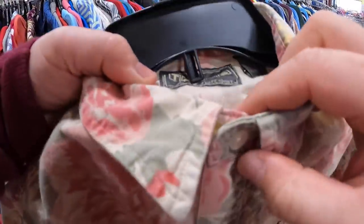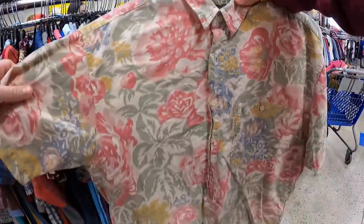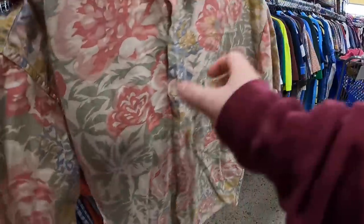It's a pretty cool shirt right here. The brand is called Tones by CC Sport. It's a size medium, 100% cotton, made in USA. I just think that's a really interesting pattern, like a floral. It's a men's shirt. You can tell because the buttons are on that side.